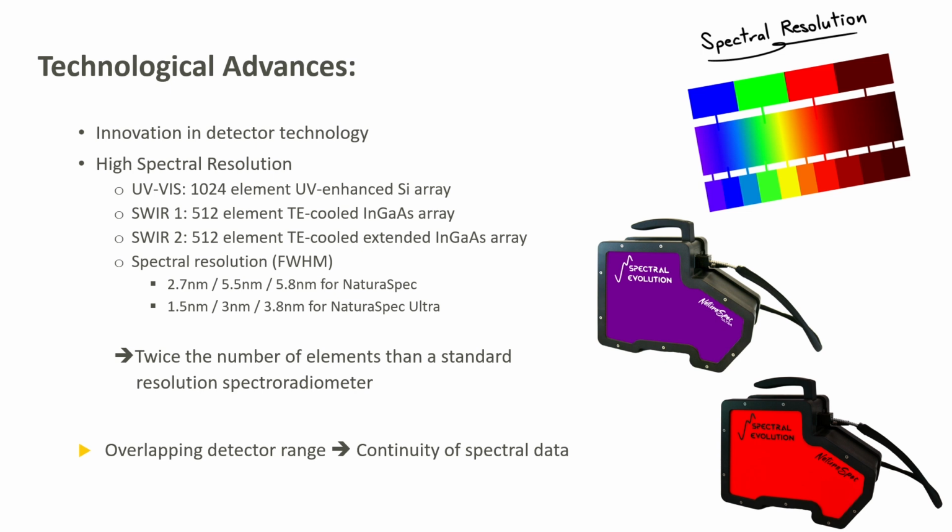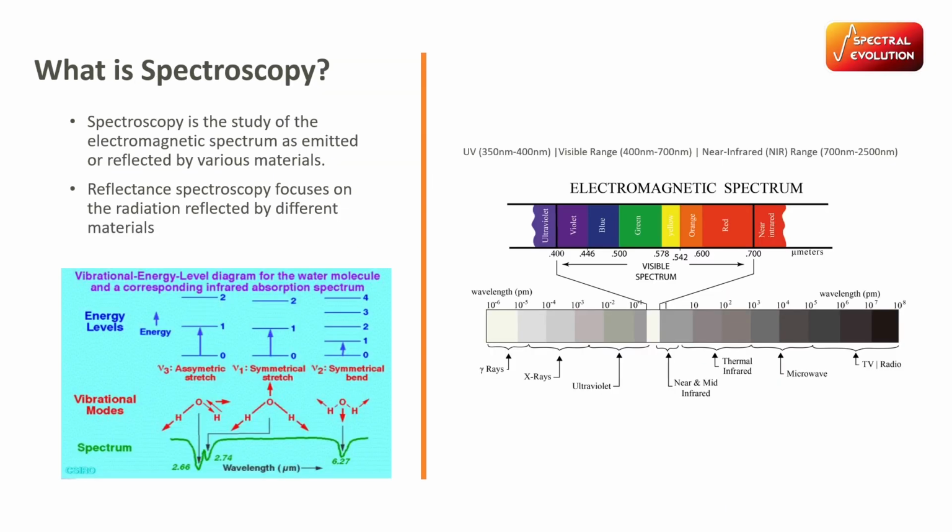And we also have the NiR, which is the second highest spectral resolution for field spectrometers or spectroradiometers, with 2.7 nanometers in the VIS, 5.5 in SWIR1, and 5.8 in SWIR2. We also compare to the RS-3500 briefly in this study. That is to give a representation of a standard resolution spectrometer.